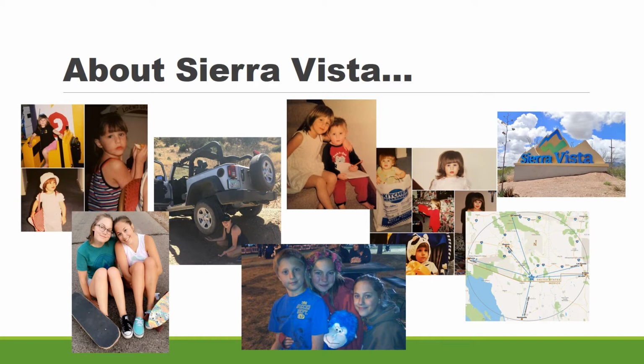Now, Sierra Vista is a small town. It's got about 43,000 people, give or take, in the population. That includes the military base that we're located next to. And it's about 10 miles north of the Mexico-US border and 60 miles south of Tucson. So, it's pretty far away from everything.